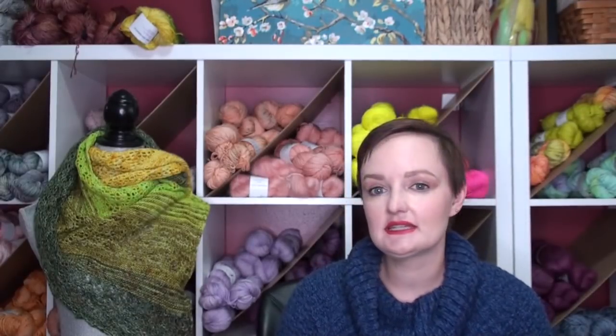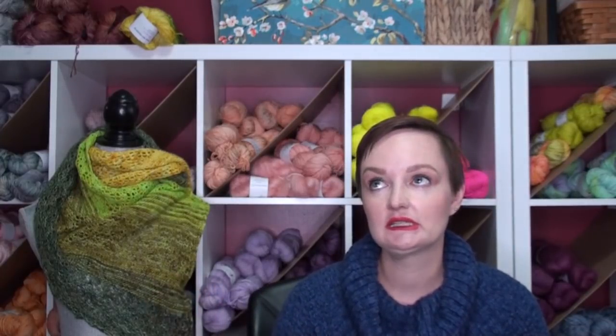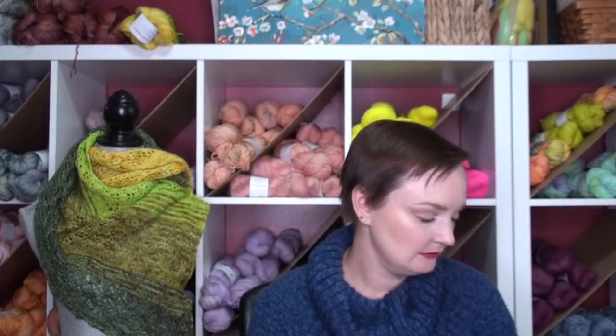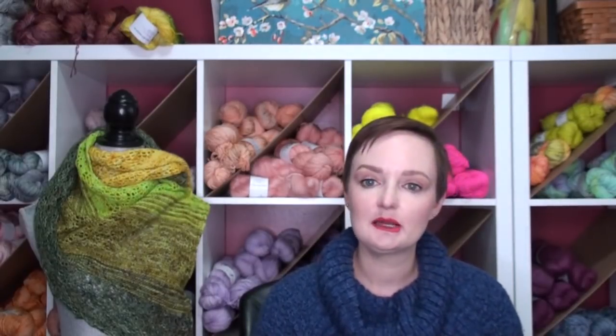Let's see. So there are 6 colors of yarn sets altogether. I think I only have 2 or 3 colors in stock at the moment, but my yarn order just arrived today, so I will be dyeing up all of the colors, so they'll all be available in the shop soon, probably late next week. And stay tuned, because a little birdie told me that we might be doing a knit along, so keep that in mind.